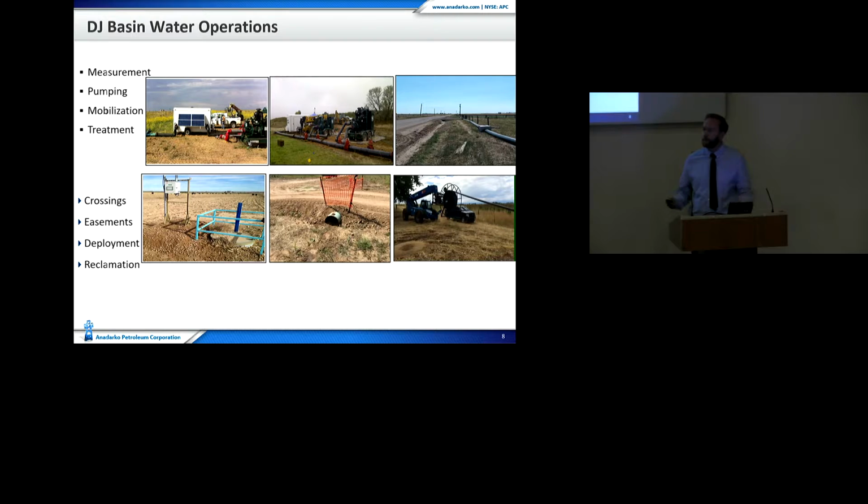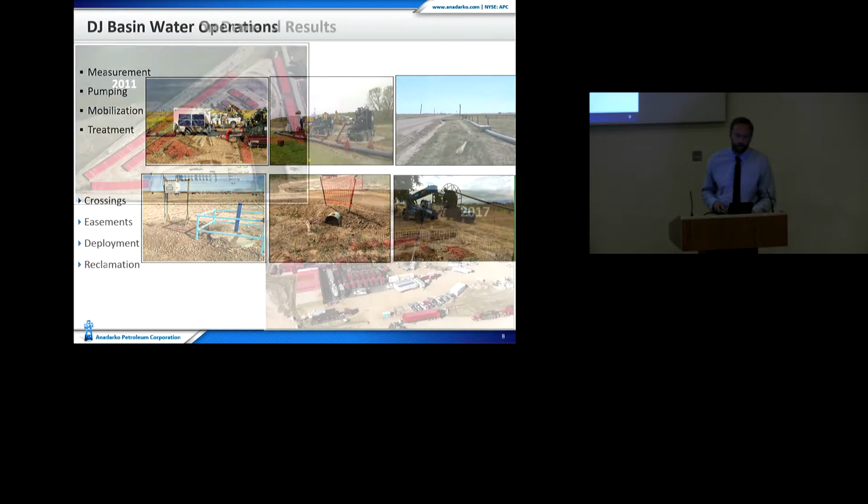And then once the buried pipeline gets close to the location, we have hydrants that are above location where we hook up anywhere from 4 to 8 inch lay flat hose that will deliver to the frac crews.